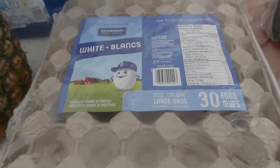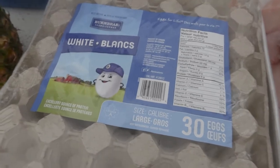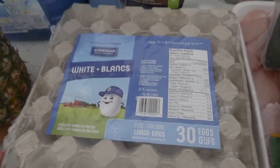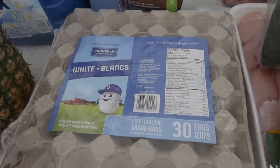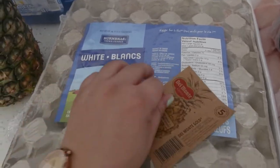Then of course, we got our Bird Brave Farms, our 30 pieces of large eggs. Regular priced, it's always at regular price, $6.99 for 30 pieces of eggs. Also from the frozen section at Costco.